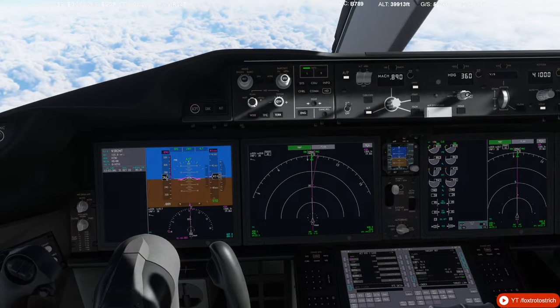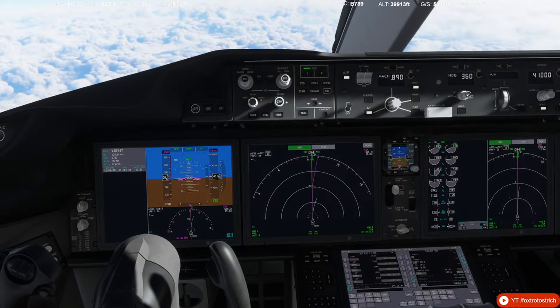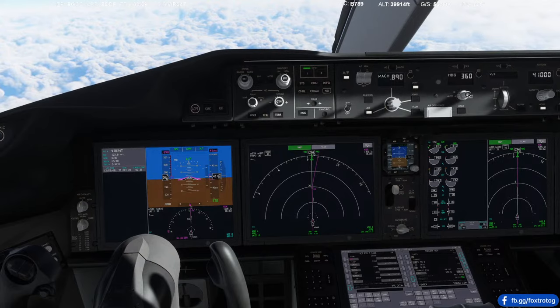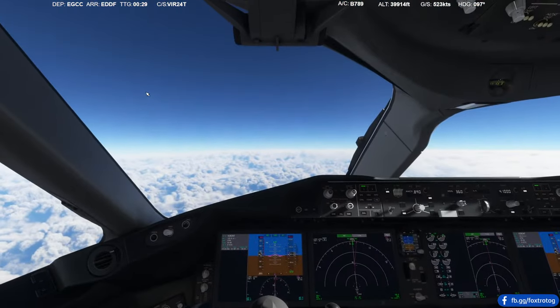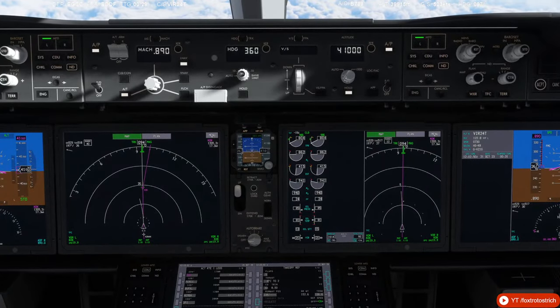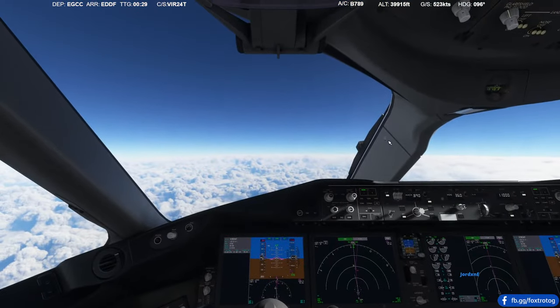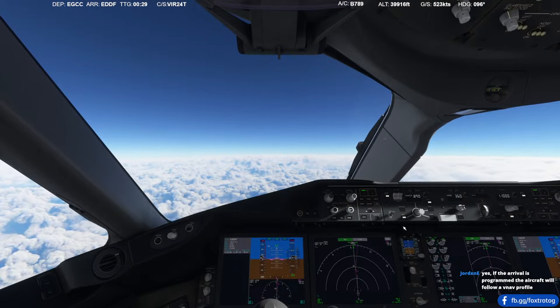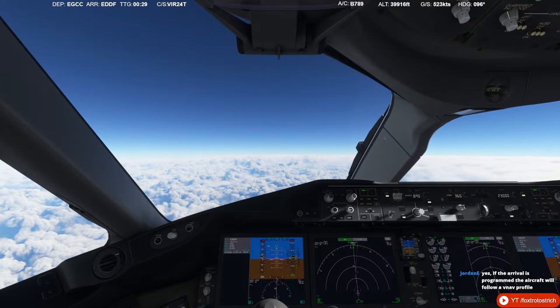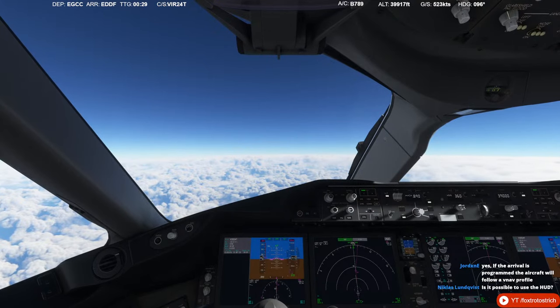So flight model, lights, cockpit. Fantastic. In that case then, we'll leave the altitude down at 11,000 and we'll look to set VNAV as we get a bit closer. In fact, no, we won't. We'll leave that up there at 41.